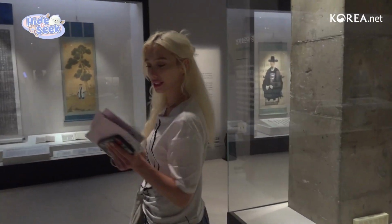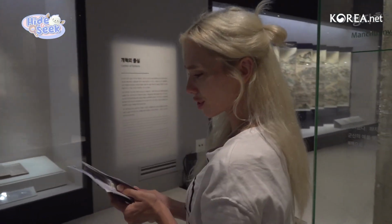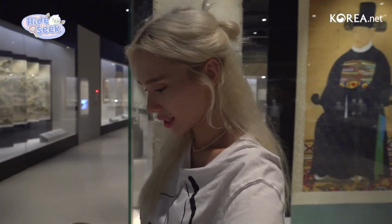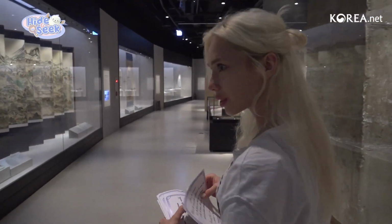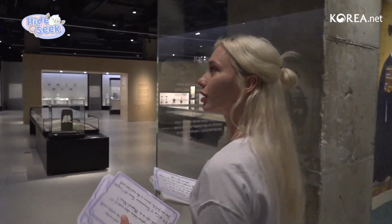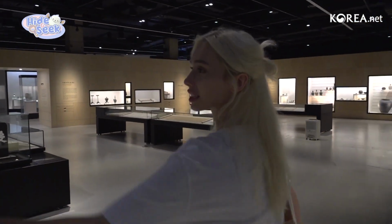And we need to find our clue. I think I lost track of which one we were looking for. Hold on. We found the gat, but I thought there was something else we needed to find. Oh, center of reform. Very cool. Look at this one, guys. This is beautiful.